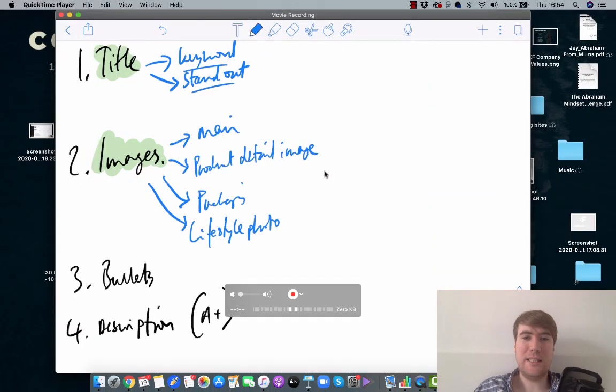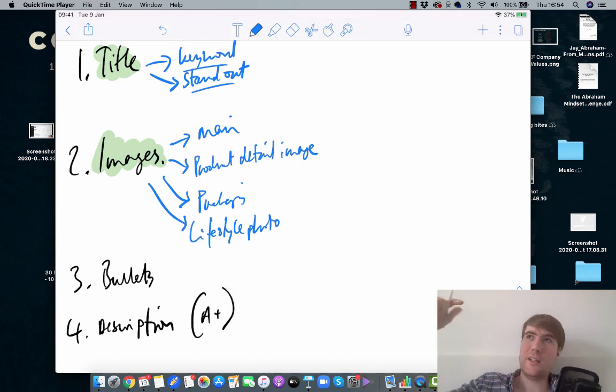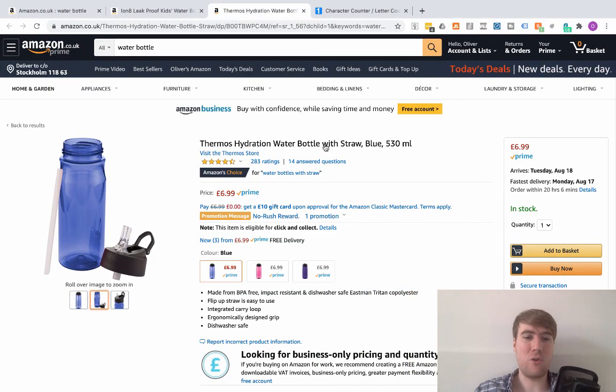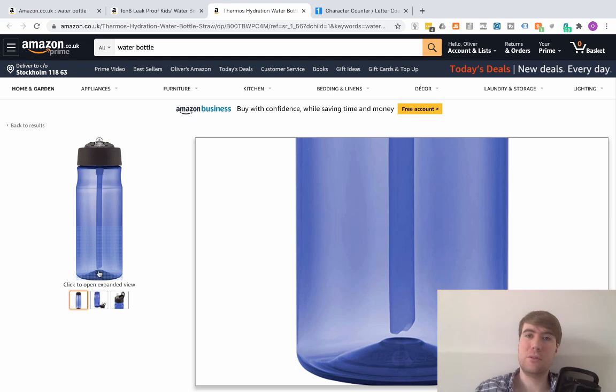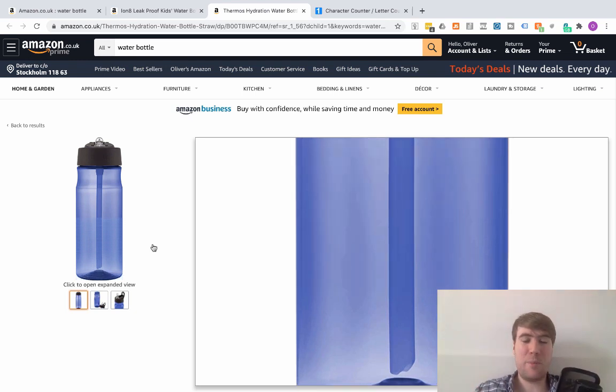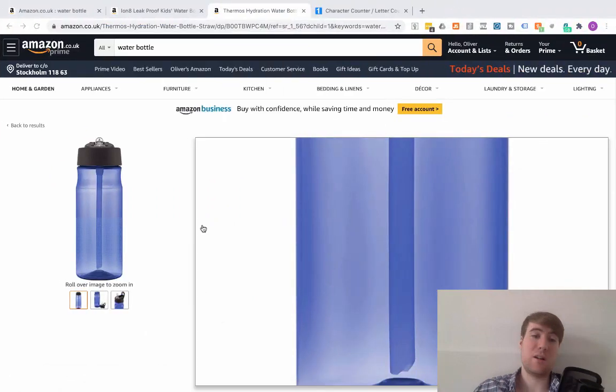Do they have a product detail image? This is basically an image where you have the product and loads of arrows pointing to different parts of the product, explaining what's so great about that thing. They could have an arrow pointing towards this straw saying it includes an inbuilt straw that goes to the bottom of the bottle, with arrows and text. They haven't got that, so they're missing a trick there.